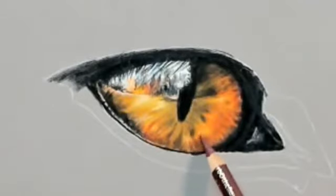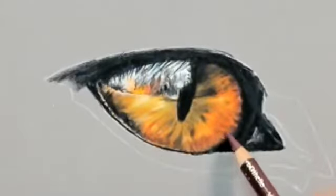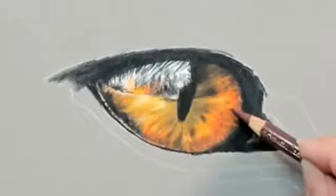So that's why I like pastel. I can just sit here and keep playing. It's probably boring for you guys watching, but I could just sit here and keep playing with this all night.